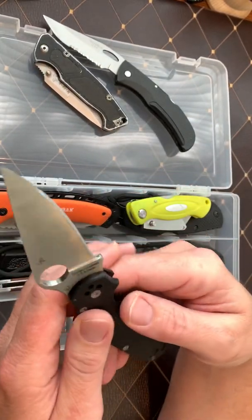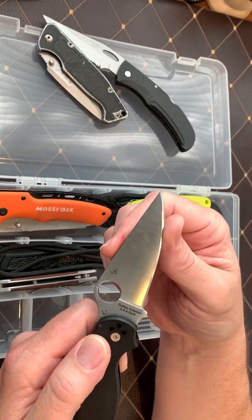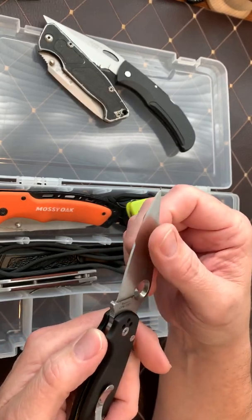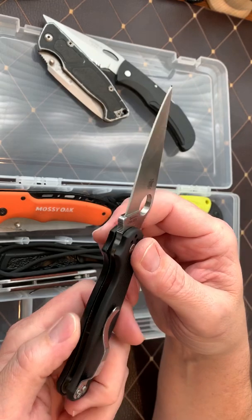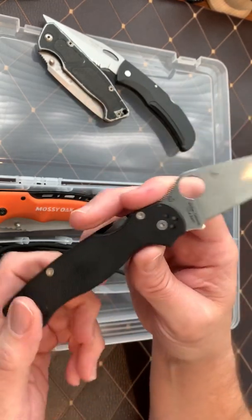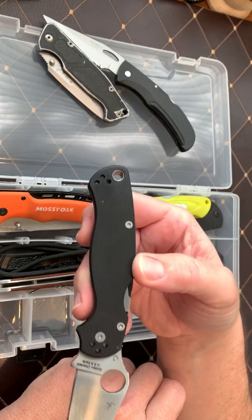So I get it home and put it on the Wicked Edge and go to sharpening and reprofiling it, and it will not get sharp. I'm like, how does a knife not get sharp? What's wrong with this thing? You know, CPM S30V, and a lot of you seasoned collectors already know exactly what I'm about to say. This is a clone. This is the one time in my life that I got burned with a clone.